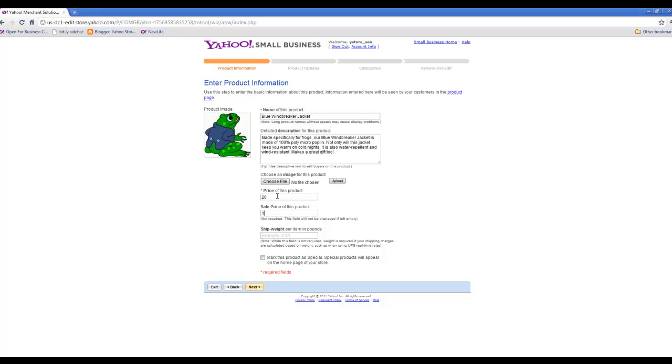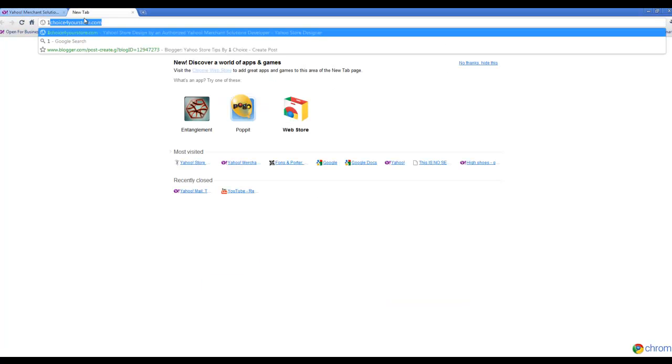And even though we're doing flat rate shipping, we're just going to go ahead and put the shipping weight in case at a later date we decide to go with UPS real-time rates. The next option says mark this product as a special. If we do this, this will show up on our home page like featured products. So let me go ahead and maybe go to a live store to kind of show you that.